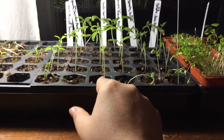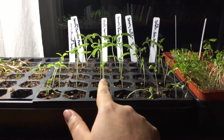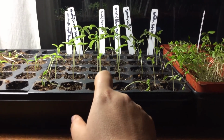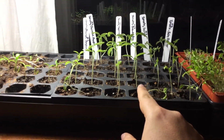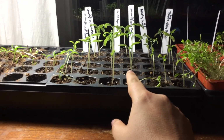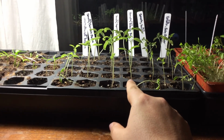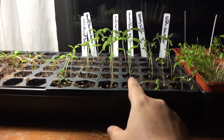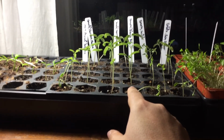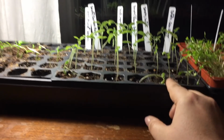Next we've got Super Steak. These make really big sort of steak tomatoes. Brandy Boys are here, and that is a cross between a Brandywine and a Better Boy, I think, or a Best Boy, one of those types. So they are supposed to make really tasty tomatoes, which I'm looking forward to. I'm looking forward to all the tomatoes, so, you know.